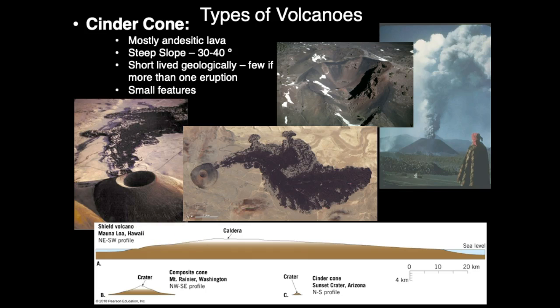So there are a few exceptions, of course, like for example Paricutin in Mexico, which I think was erupting for 10 years if I'm not wrong, or close to that. And also Cerro Negro in Nicaragua, which I think has been active for about 20 years or so.